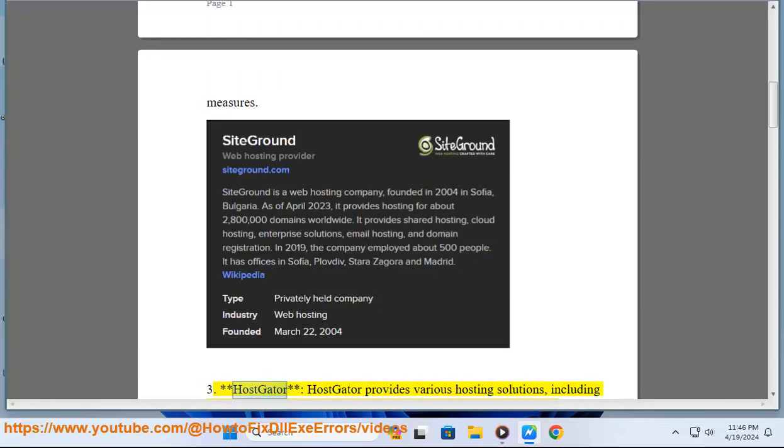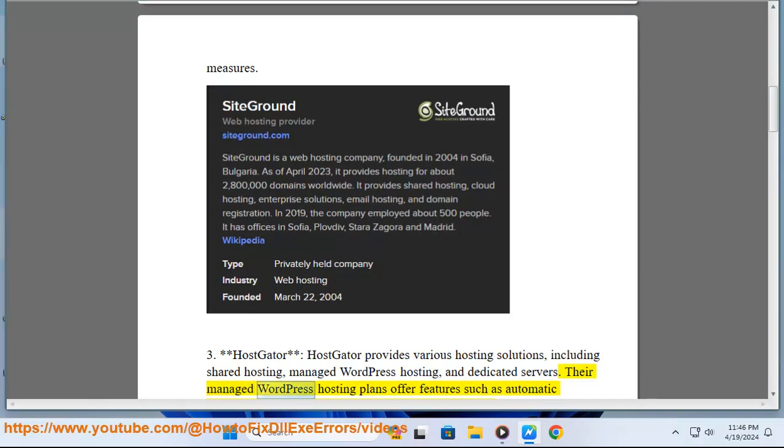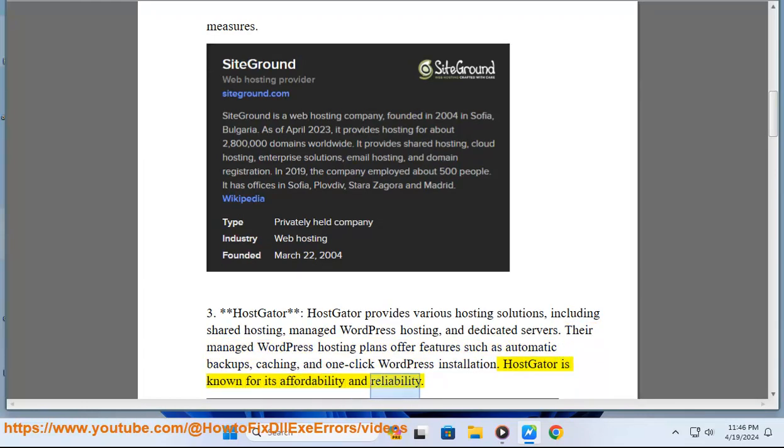3. HostGator. HostGator provides various hosting solutions, including shared hosting, managed WordPress hosting, and dedicated servers. Their managed WordPress hosting plans offer features such as automatic backups, caching, and one-click WordPress installation. HostGator is known for its affordability and reliability.